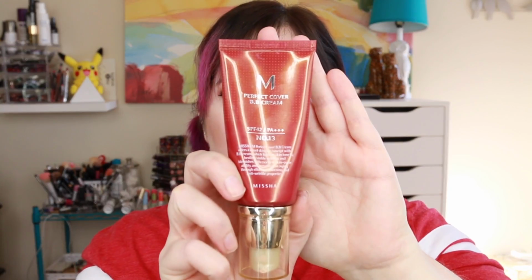But in the meantime, I've got your Friday foundation fix, and today we are going to check out a Korean beauty product in the form of the Missha M Perfect Cover BB cream. This BB cream is SPF 42, so it gives you sun protection. And according to their website, let's read some of the claims.